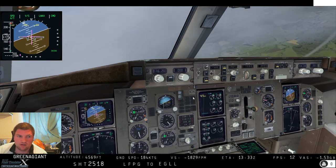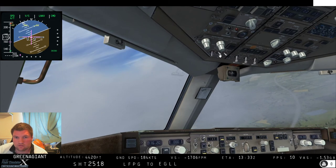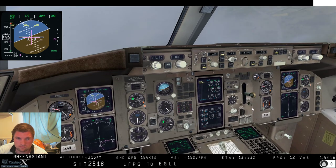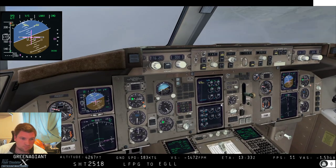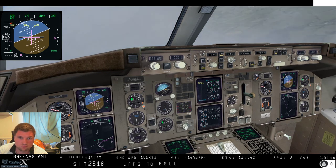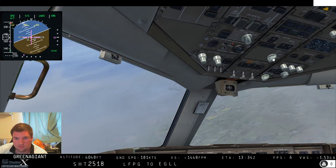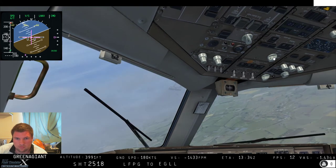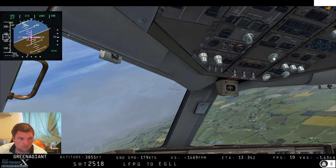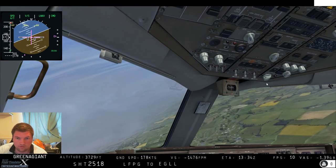Going to overturn here as well, but we'll see. So lights on, and it's raining, lovely. How much does that wreck my frame rate? Really.